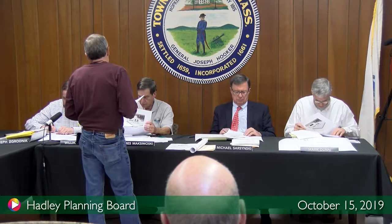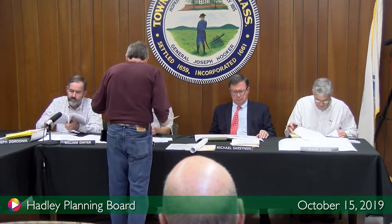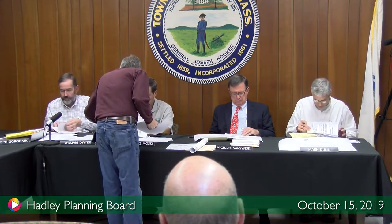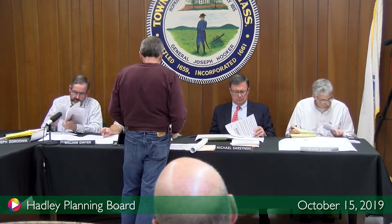Each one's going to be like 12 square feet. No, this front one is 18 by 8. The side is 18 inches by 8, so that's 12. And the front one is 2.8 by 14, which is 40. So is that allowed? I believe.